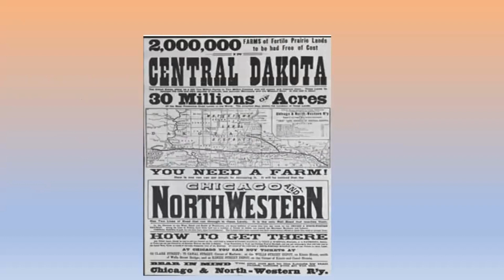This is typical of the ads that were published in newspapers not long after the Civil War was over in 1865, advertising that there were farms of fertile prairie, to be had free of cost. This was Central Dakota before we had North Dakota and South Dakota, 30 millions of acres. And the Chicago and Northwestern train wanted you on that train, and they said you needed a farm, and they explained how to get there on their train, using some of their cars to get your animals there and your household goods there. This was a very, very typical kind of ad for that homesteading era.